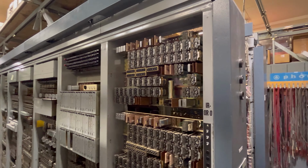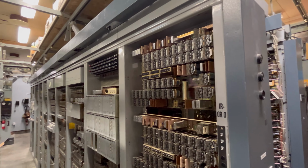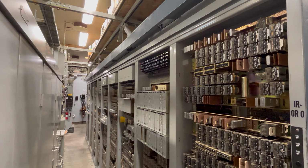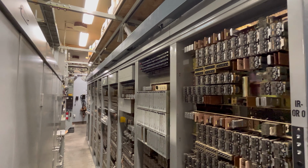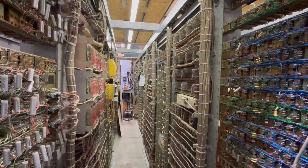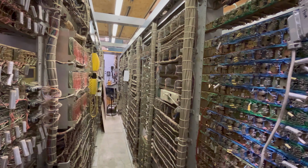This is the first aisle of the number 3 crossbar, so we will pan down the aisle. This is approximately 20 feet long and 7 foot tall. We're looking at the rear of 2 of the 4 aisles of the number 3 machine.